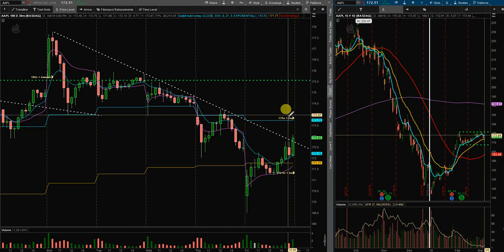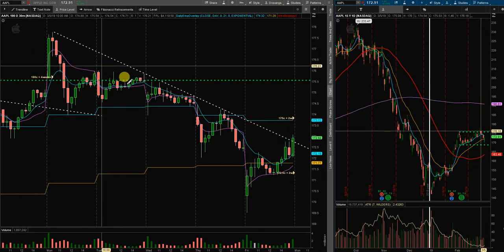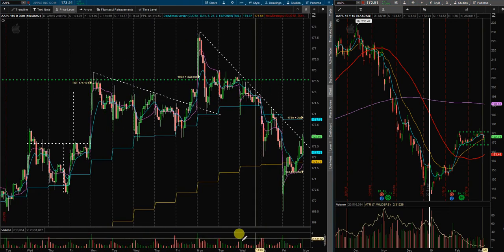If on Monday there is a strong move above this trend that also comes up with volume above the ADMA, I will take a stab at the 175 calls for the end of the month for a move up there. Now there is a lot of price action immediately above there, so it's probably going to chop back and forth, and as I said, Apple's going to be on standby. This is not going to be a priority.